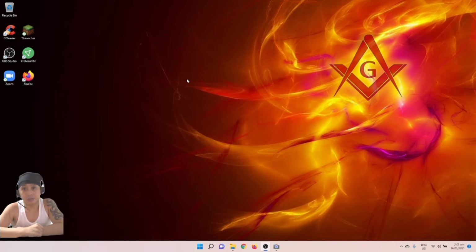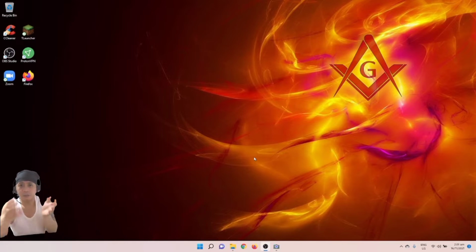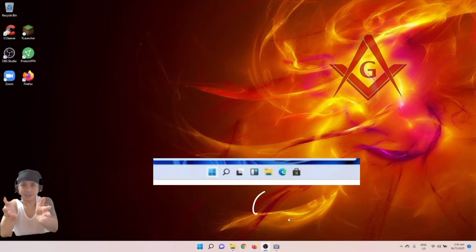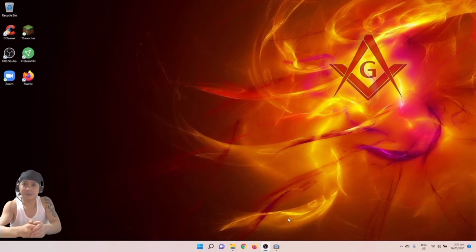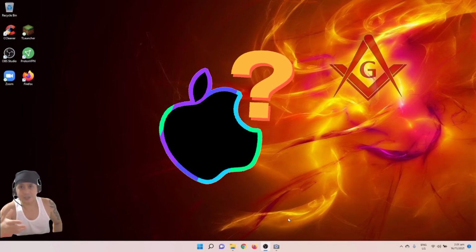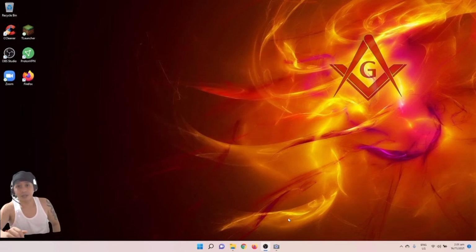But let me jump right into it now. The very first and most visible change that you'll see, okay, is the icons. The icons on the taskbar are all in the middle. So at first glance, you'll think, hey, is this a Mac? But no, it's not a Mac. It's Windows upon closer look, right? So that's the most visible change that I've seen so far.